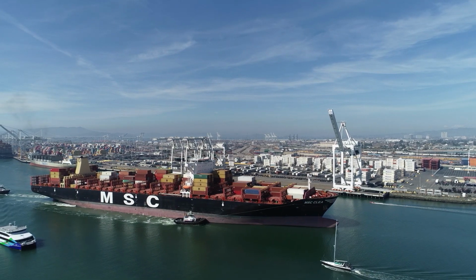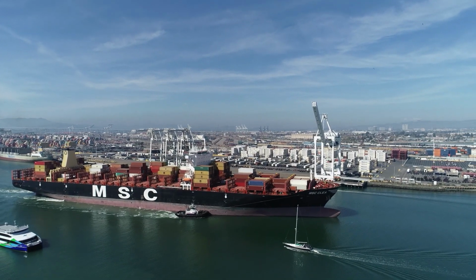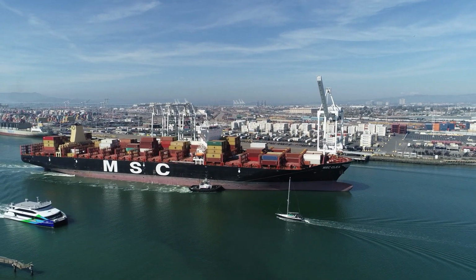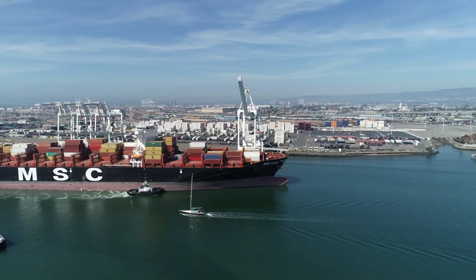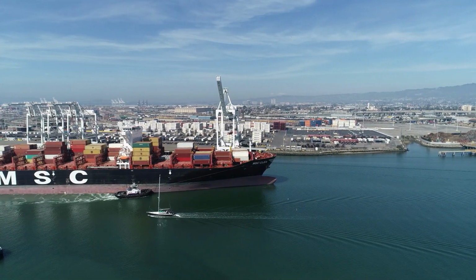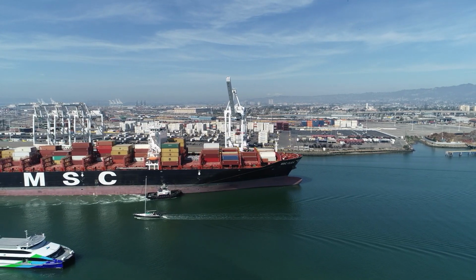The containers it's got on it have probably come from other parts of the world, and they'll probably offload those containers and ship them around California. But each container goes on the back of a semi-truck.